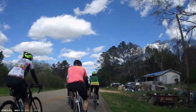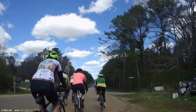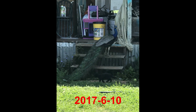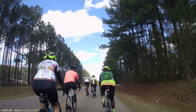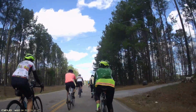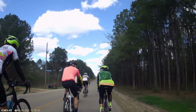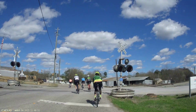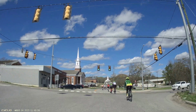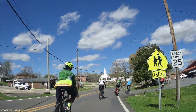Some years ago, when we would ride out here in Shelby County, we would see a peacock. Right about here is where we would see the peacock. Here's a picture of the peacock from a past ride. Unfortunately, I think the peacock is no longer with us. Here we are coming into Wilsonville, still all in Shelby County. This is the community of Wilsonville for our final rest stop.